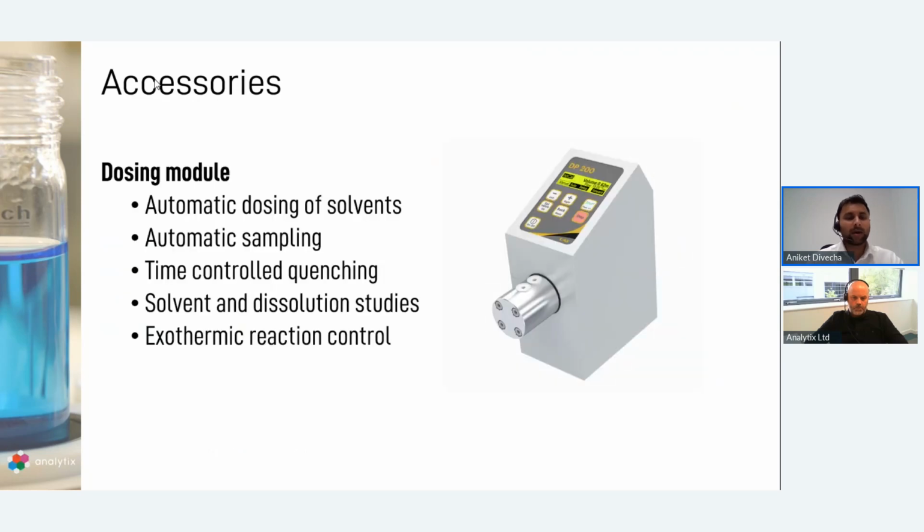We've also got our automated dosing station. Obviously, this doses the solvents automatically. There is an automated sampling option, but this is an external piece of kit, depending on your application and what you're looking to do. But there are options for dosing as well.